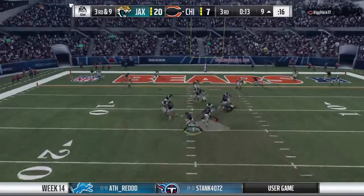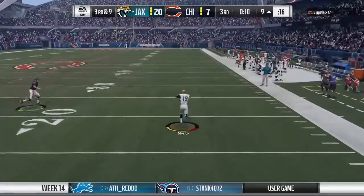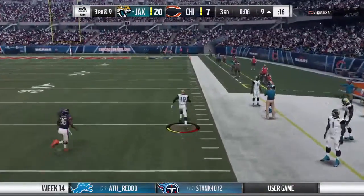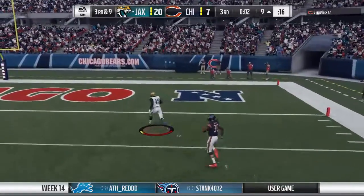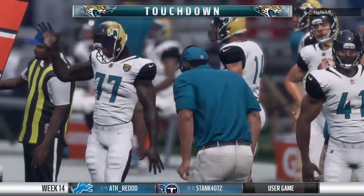Off the play fake, here's Trubisky. Looks for White, but it's intercepted. Good positioning, and it's picked off. He's got the lane, and there he goes. The 20, 10, 5, and they will score. It's a Jacksonville touchdown.